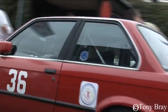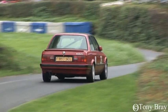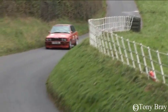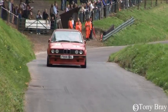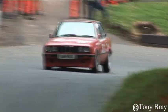Jeff's son, Thomas, is equally enthusiastic in his 2.7-litre BMW 320i. Despite the roll cage, this car is also fully road legal. Look carefully and you can see that the family tradition of reducing aerodynamic drag is carried on in the Beamer.